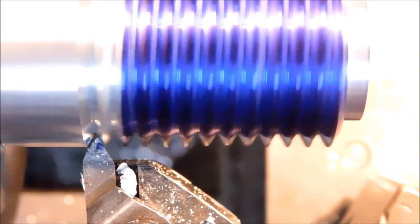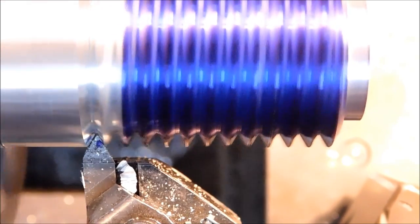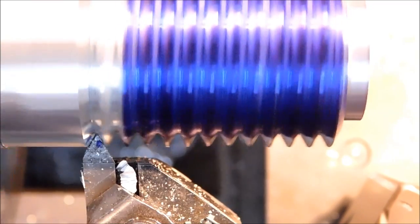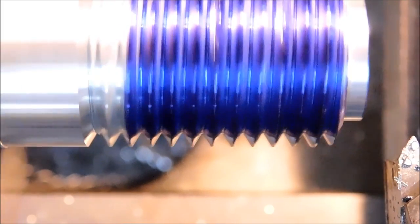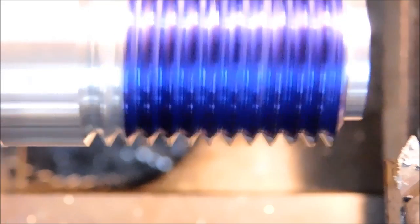Remember, 46 was my number, so I'm going to go to 20 right now. And I would say we're going to see three distinct chips come off of this part. Let's find out. You know, if you do not want to mess up the timing of your thread, do not take the machine out of gear.